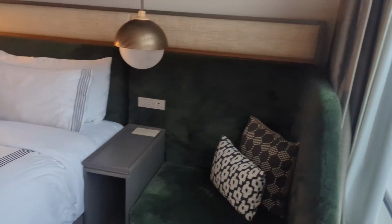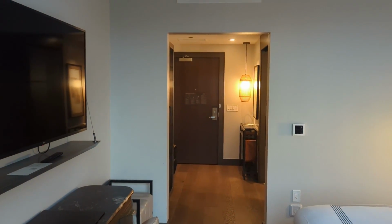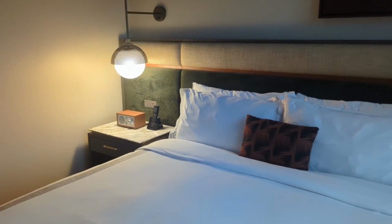And you shall see. Thompson does it right. It's my second time staying at a Thompson property. And this room is dope.